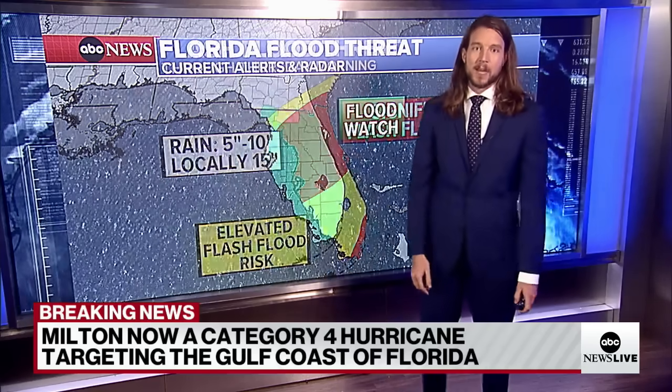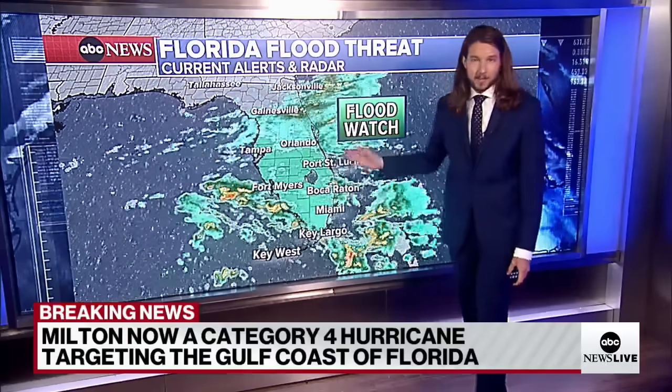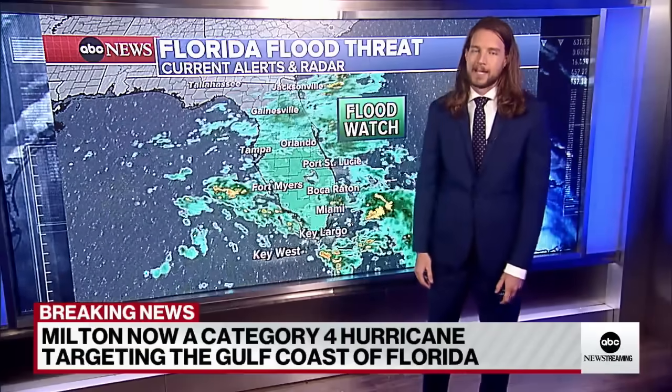And then we have the inland flooding as well. 5 to 10 inches expected in the peninsula, and also up to 15 inches possible there too. This is a very serious situation, and we already have flood watches out now because even ahead of this storm, not including Milton, we already have heavy rain that's been there all weekend long and now into our Monday, Diane.